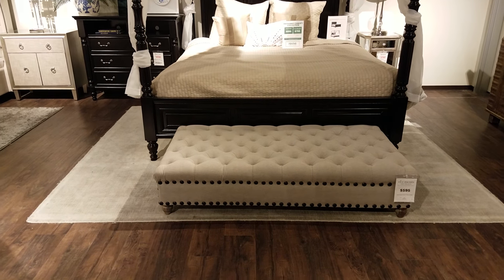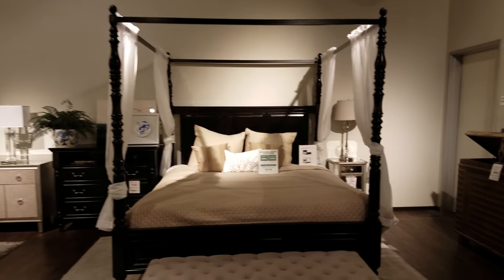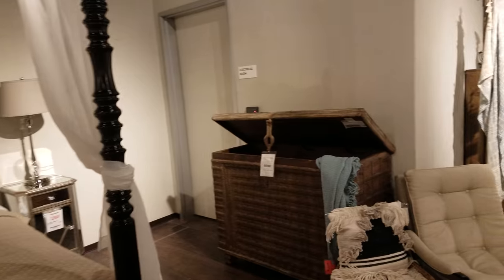This is gonna be $5.95. I like looking at the store setups here. Very nice. And they're not pushy at this store. Like, they're not gonna bother you if you wanna browse and look.